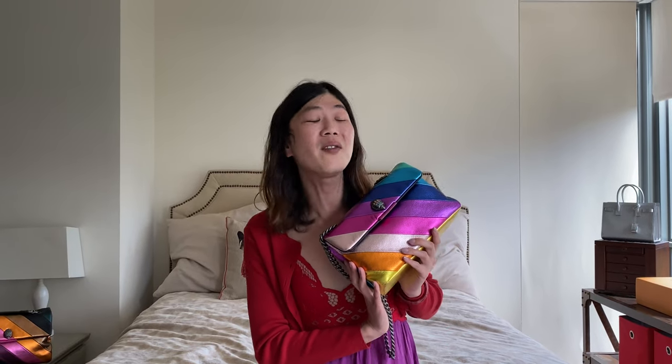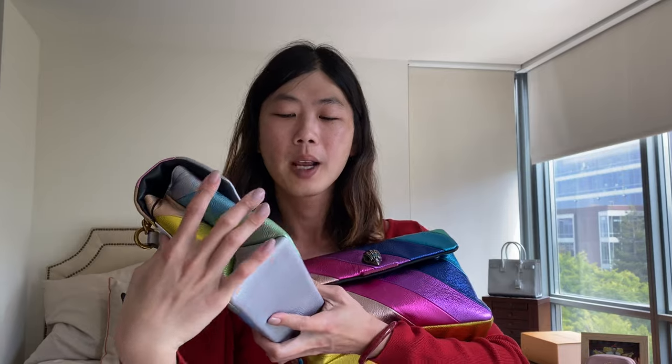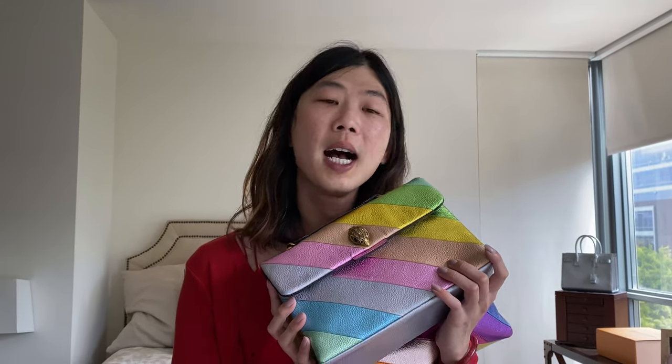Last but not least, my favorite part of all of the Kurt Geiger Kensington bag is the fact that you can buy it on sale and sometimes at such an amazing discount. So this bag typically retails for $265 at Nordstrom, but recently during their sale, I got this beautiful pastel version of this bag, which we're going to compare to this one later for wear and tear. I got this one for a little over $110, 55% off the original price. And honestly, for $110 plus tax, this is like unbeatable. Seriously, you cannot beat this price.